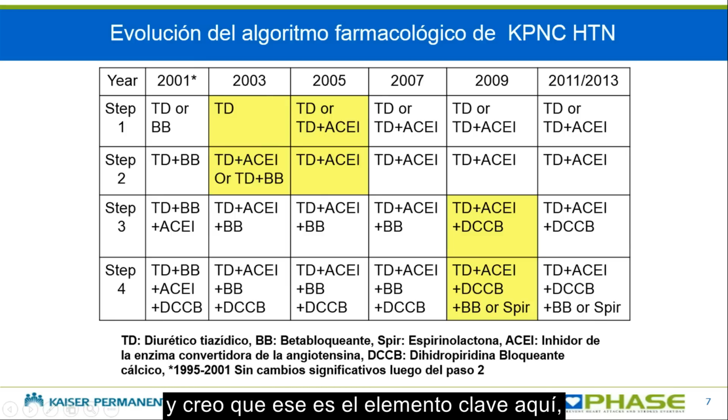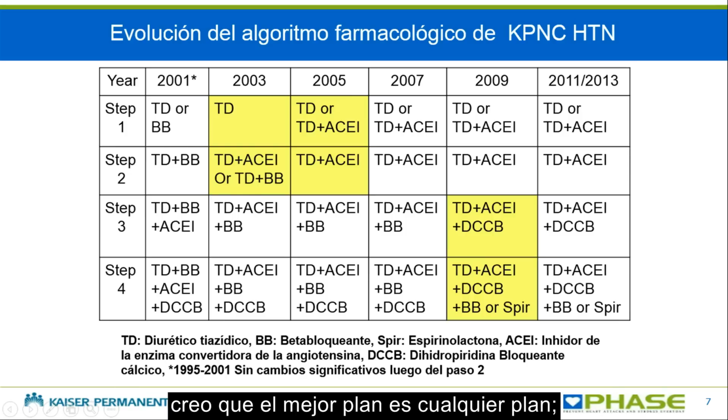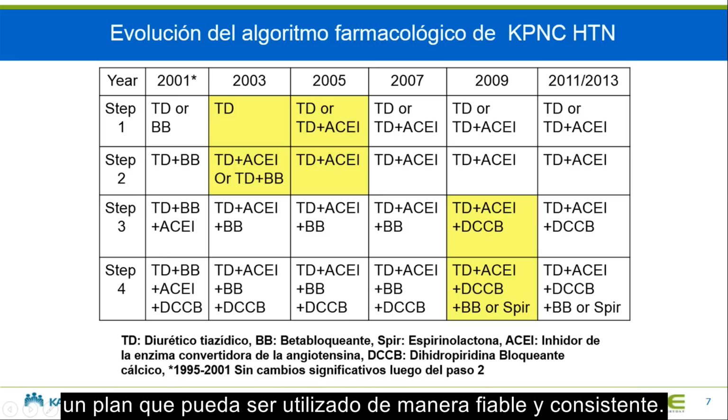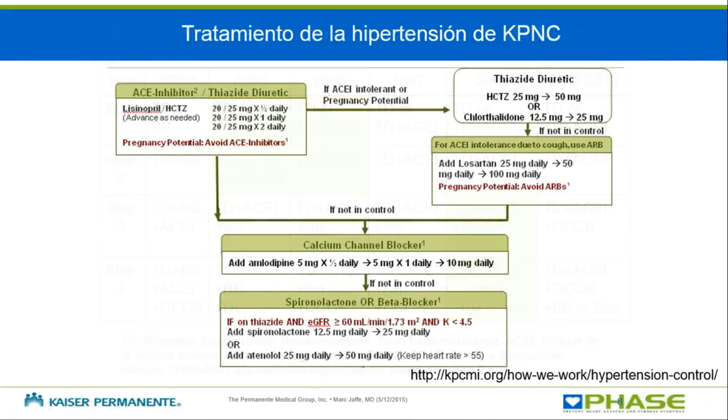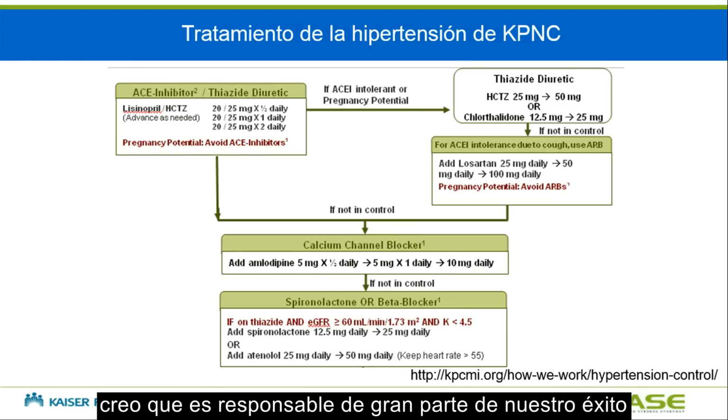And I think that's the key element here, that although one could argue about what's the best hypertension treatment plan, I think the best plan is any plan that you can use reliably and consistently. So this happens to be our plan, and this is what we've used since about 2005. I think this is responsible for the bulk of our success.